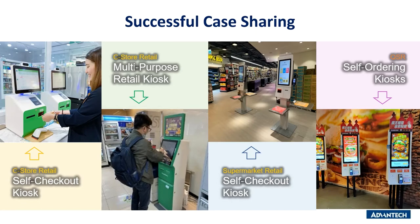Here let me show some successful cases of kiosk deployment. Well-known convenience stores and supermarkets have deployed UTK 3000 or UTK 6000 as self-checkout kiosks. Furthermore, our UTK 6000 has also been deployed as a multi-purpose retail kiosk in convenience stores and a self-ordering kiosk in QSR. We sincerely expect that our various kiosks can bring benefits to more customers.